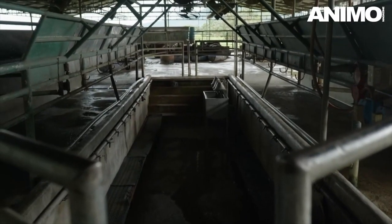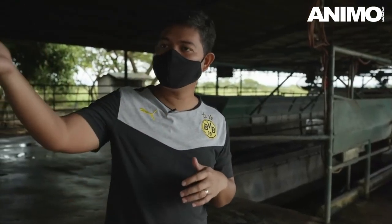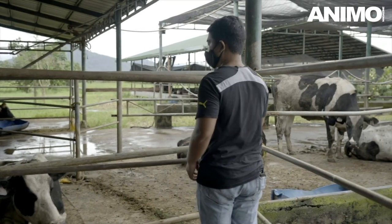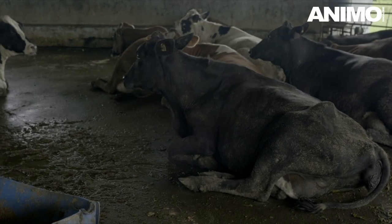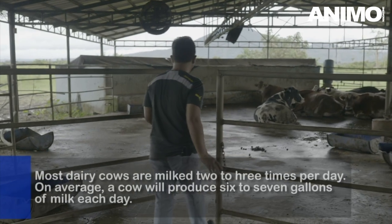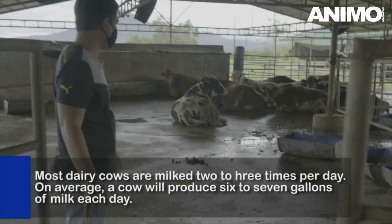So this is where we milk our cows. We milk our cows twice a day, every 4 a.m. and 4 p.m. So the reason why we milk them during this time is there are less activities done during the early times of the day. And during the afternoon, there are few people present here in this area.